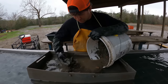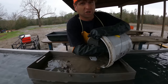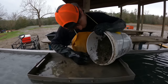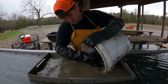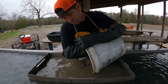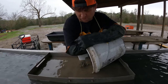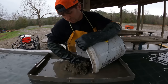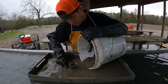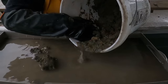Oh my gosh, this stuff is amazing. This is really a bucket full of mud, and it's amazing. Bunch of clay. Those diamonds are in the clay. Man, this stuff is just stuck in there. Like I say, these buckets have been in my cage for a week. Oh man, this stuff is awesome. Look at all that gravel just pouring out of my bucket.